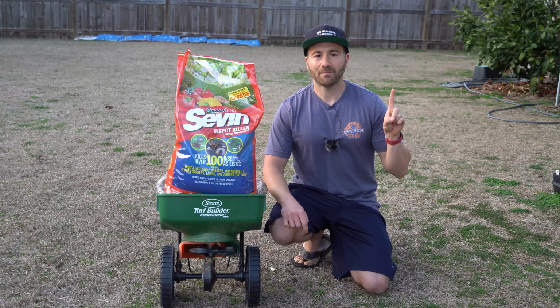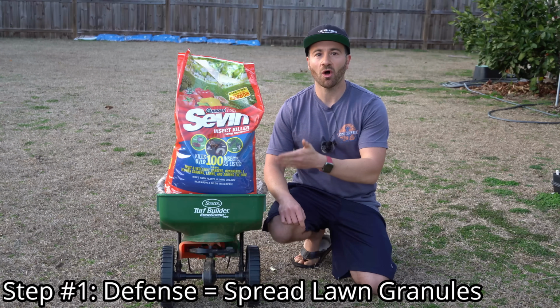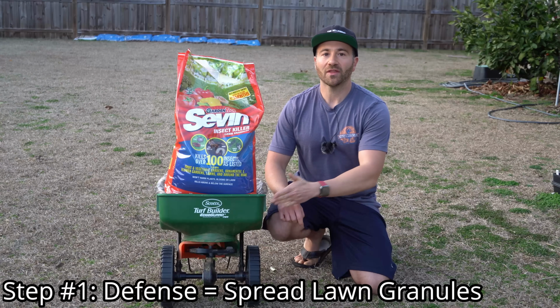The first step is going to be your defensive strategy, and that is going to be to spread insect-killing lawn granules around your lawn with a spreader.